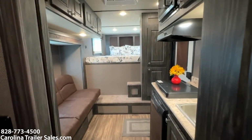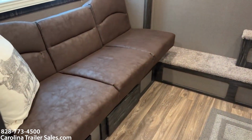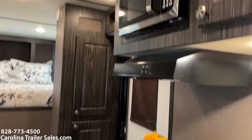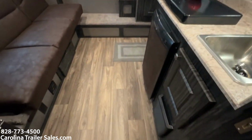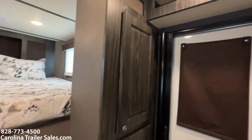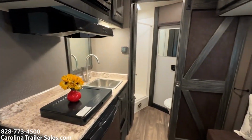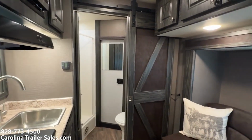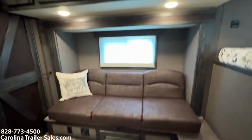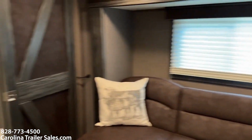Alright, just giving you a little bit better visual. Let me zoom in so you can see a little bit better. Super clean, nice trailer in excellent shape. Spin around again, guys. Pretty sure this is a 23 box. So 23 box keeps it nice and small, lightweight, makes a great little weekend trailer. Not to mention that the decor in it is great, I think.